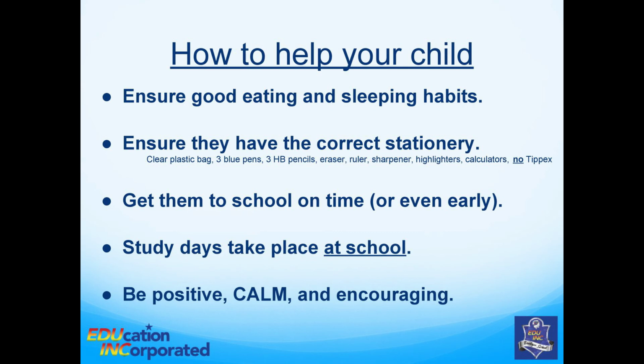Parents, how can you help your children non-academically during the exam preparation? The first thing is to make sure that the kids are eating. Generally, when people are stressed, their appetites reduce. And maybe if they're eating less, make sure they're eating healthy food. Stay away from the sugar, the caffeine, the Red Bulls, the energy drinks. And they should be getting 8 to 9 hours sleep.